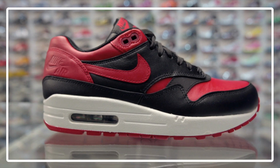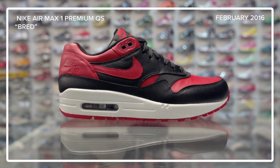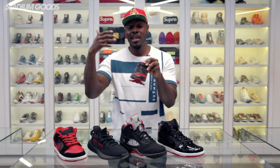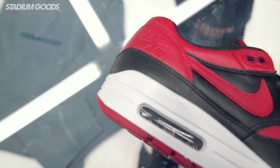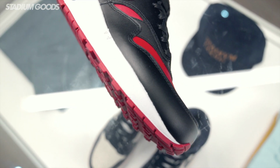So as we get back into Nike, we have the Air Max 1. Shouts out to my man Tinker Hatfield. This is actually one of my favorite shoes of all time. And you combine the Air Max 1 with the Bred colorway and you have an instant hit. So we have the Nike Air right there on the back, and you'll see the black and red, or Bred, throughout the entire upper right there.